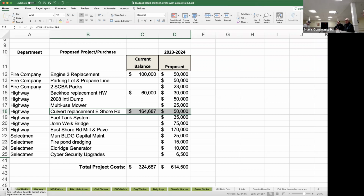Yeah, and a lot of that is going to go towards this East Shore culvert that we're gonna do. We're gonna try to not increase what we had in there because I think we're gonna see some numbers that are gonna be in the town's favor. So if we can try to utilize tar to get some of these bigger projects done and cross them off the list, that's the idea.